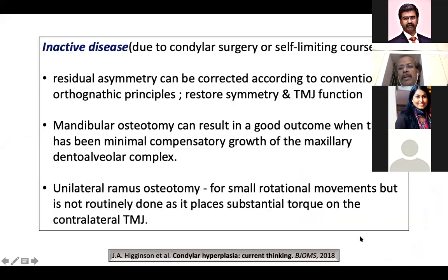You mentioned an inactive condyle. This is very important. Residual asymmetry can be corrected according to conventional orthodontic principles to restore symmetry. Nowadays, if you take a CT scan, you have fantastic software with which you can do a lot of planning of what you want to do with it. With mandibular osteotomy, you can get a good outcome with the compensatory maxillary dentoalveolar compensation. There are a lot of things you can do with it now.